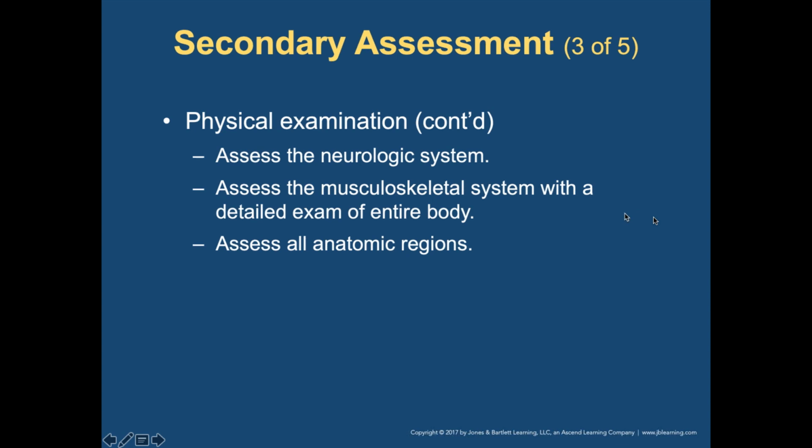Assess the musculoskeletal system by performing a detailed exam of the entire body. We talked about that. We're going to do DCAP-BTLS: the chest, abdomen, extremities, and look for hidden bleeding and injuries. Expose it. You've got to touch it. If you touch it and you see blood on your hand, now you know where to go back and start to look. Log roll the patient on their side, and that is your time to check the back.